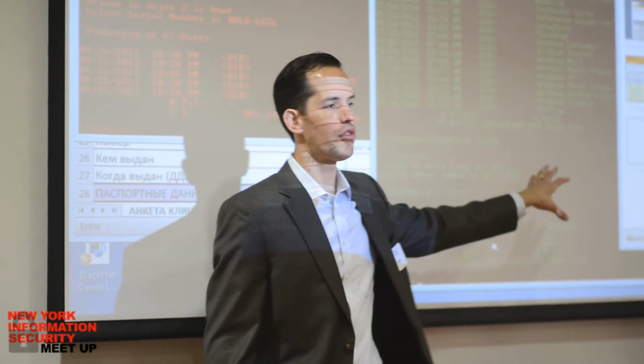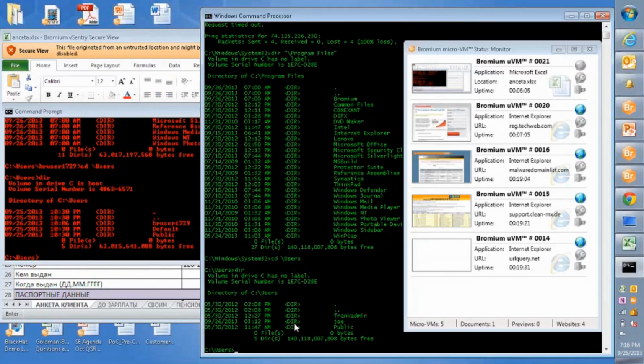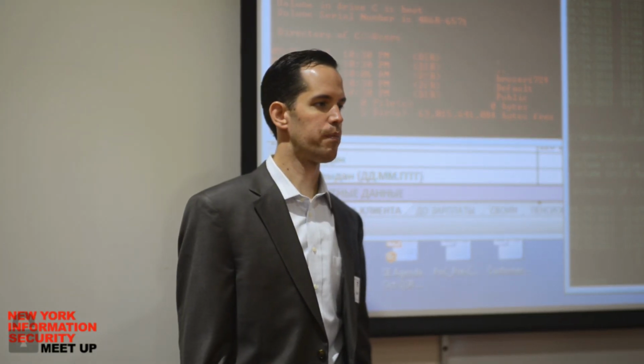But should those user accounts that have sensitive access, sensitive data, including my corporate domain password, right, be visible from some random spreadsheet that I got from Russia? And the answer is no. So we actually have a completely fake SAMDB, SAM accounts database, inside of these micro VMs.